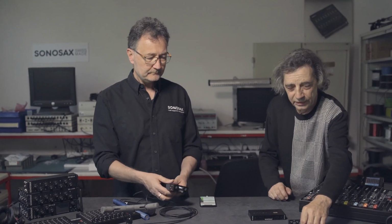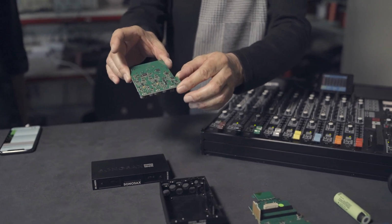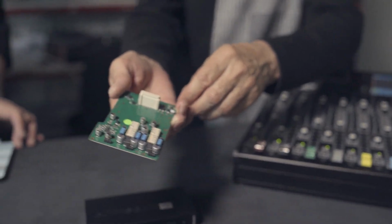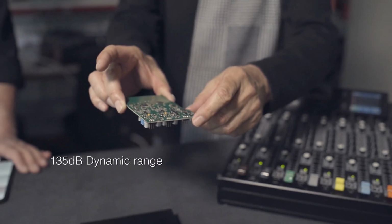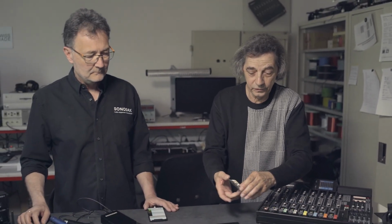Maybe take a look inside at what we have. This is the analog board. All of this is the mic amplifier and the AD converter. Also this side, as you can see, it's very complex. But this can achieve a very high dynamic range of 135 dB. And also has a fantastic sound like all the Sonosax products.